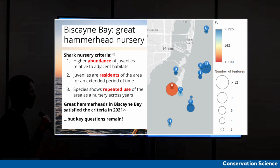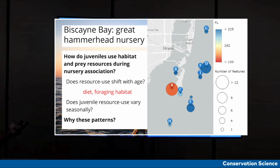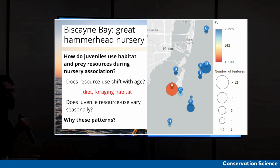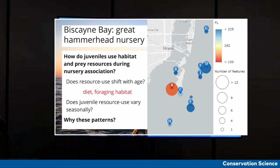And this leads to a lot of remaining questions, such as how do juveniles use the habitat and prey resources that are available to them during their nursery association? In other words, do we potentially see a shift in resource use as they age out of the nursery? When I'm talking about resources, I'm talking about 2 in particular, diet and foraging habitat, diet at a very broad level. Also interested in whether or not we see any sort of shift in juvenile resource use with seasons.